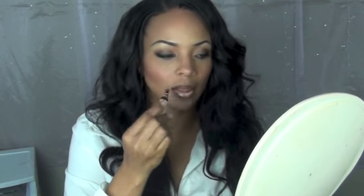You just want to line the outer lips with a brown. Pop those together. Just kind of blend out that liner. Then you want to take your favorite under eye concealer. Not too much. You want to put that all within the lip. So I know it's looking kind of crazy right now. Let me zoom in.